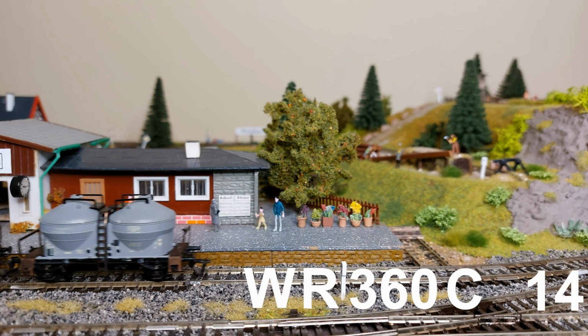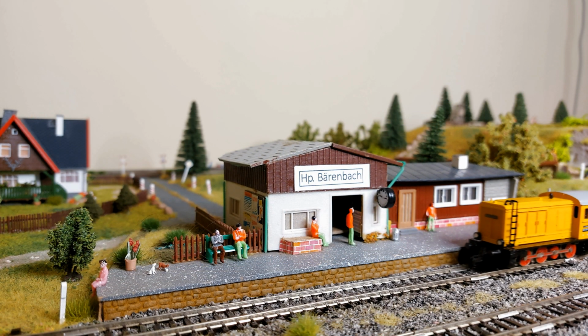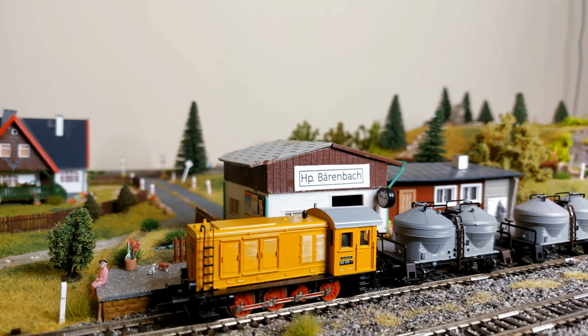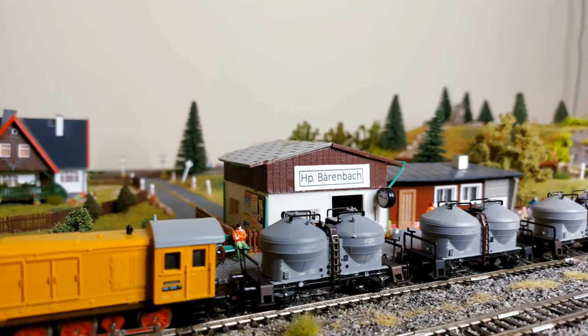They had 360 horsepower and a C-axle arrangement, that is 3 coupled drive axles, and an axle load of around 14 tons. With a length over the buffers of 9,200 millimeters and a surface weight of only 39 to 43 tons, depending on the model, they reach top speeds of up to 60 kilometers per hour.